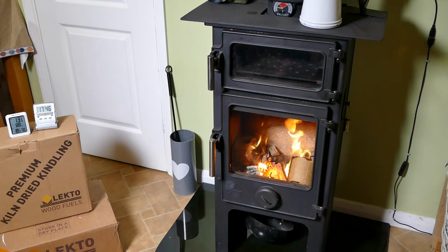So at this point, whilst everything's getting going, we've just done a smoke check and there is absolutely nothing coming out of the flue. So that's really good. Because these logs, the heat logs and the fire logs that we'll look at later, are all DEFRA approved for ready to burn, and they've got certificate numbers.